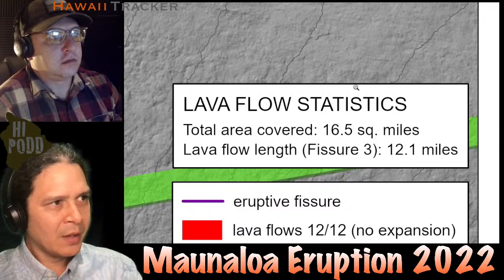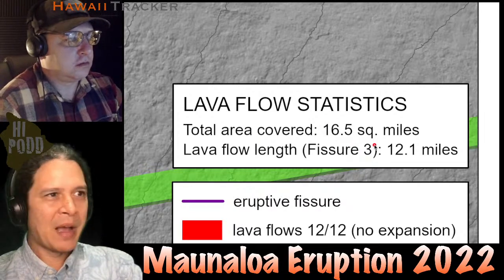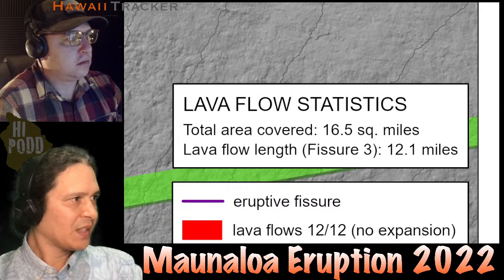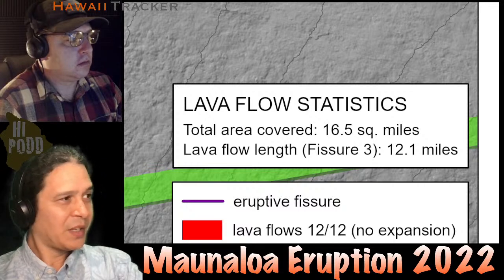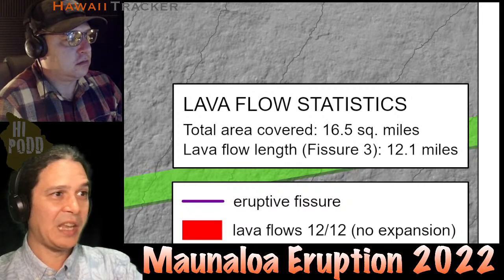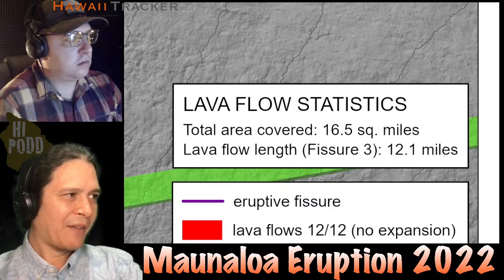Oh, excuse me. So total area covered, 16.5 square miles. So I want to say, let's see if I can get the number up here. 16.5 square miles is 43 square kilometers, or about 10,560 acres, if you're curious. So we don't have a volume yet.